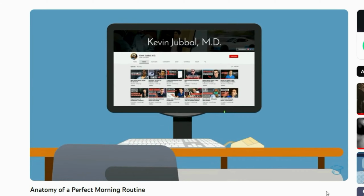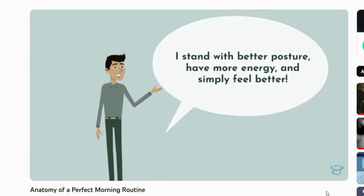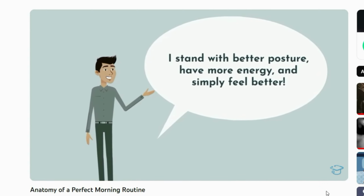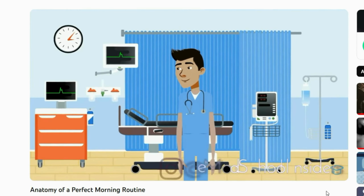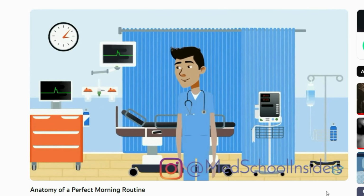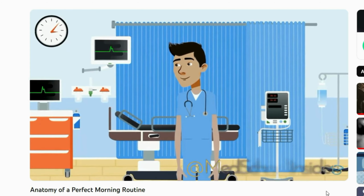I'll have the full routine on my other channel. I've noticed when I do this mobility and stretching routine every morning, I stand with better posture, have more energy, and simply feel better. These beneficial effects were even more dramatic when I had a long day in the operating room or clinic. Given the compounding effects of starting your day off with such a simple yet profound habit, it's silly not to do this every morning.